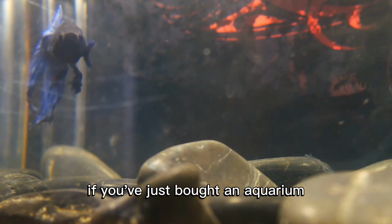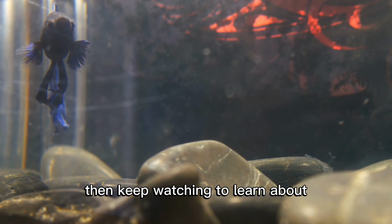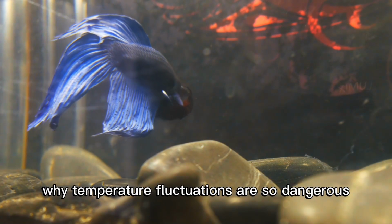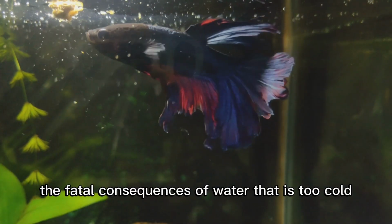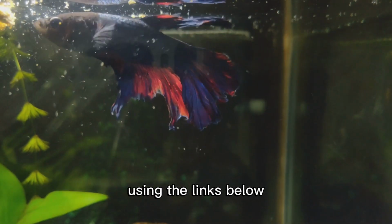If you've just bought an aquarium, you may be wondering, do Betta fish need a heater? If you're on the fence about buying a heater, then keep watching to learn about the optimal temperature your Betta fish thrive in, why temperature fluctuations are so dangerous, the fatal consequences of water that is too cold, and how you can keep your tank warm if your heater breaks. You can skip to any information you want using the links below.